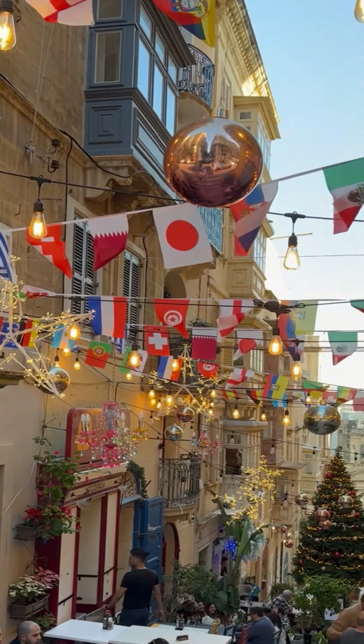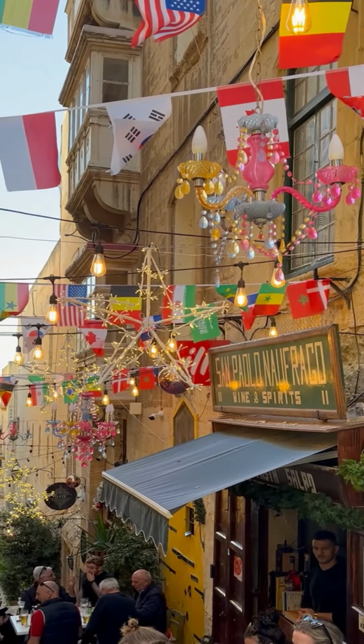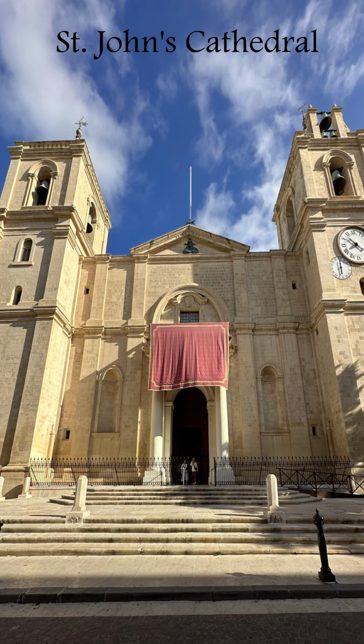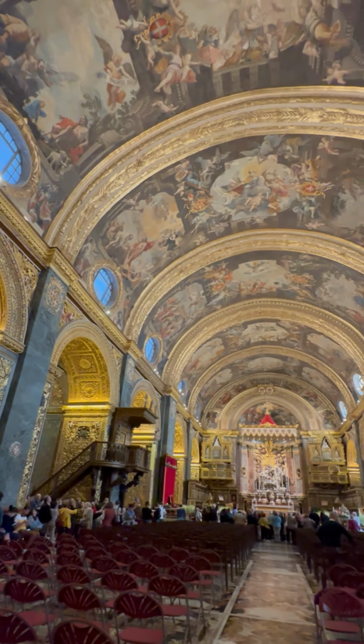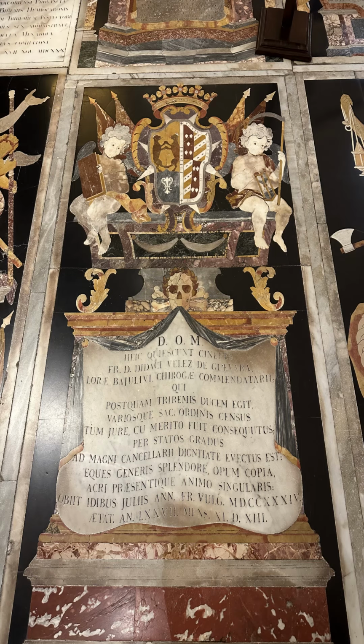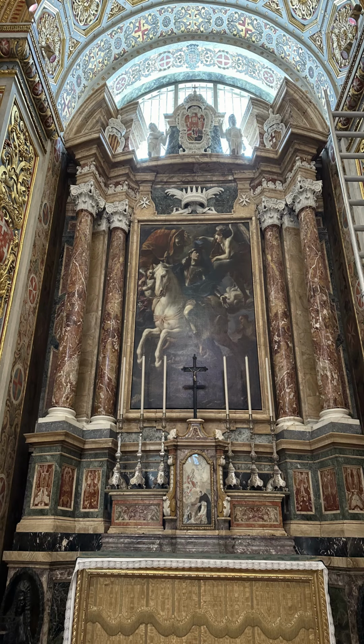It was 31st of December and New Year's Eve was approaching, and what better place to be than the capital of Malta, Valletta again. We visited St. John's Cathedral, for the saint from Jerusalem who was sent by the Spanish king in the 1530s to capture Malta in his name, and St. John helped settle the city of Valletta.